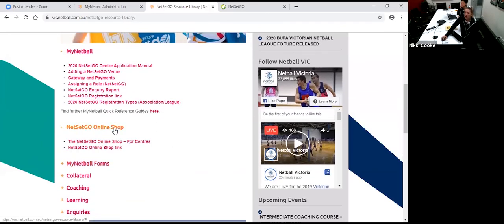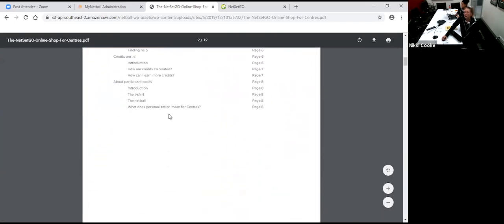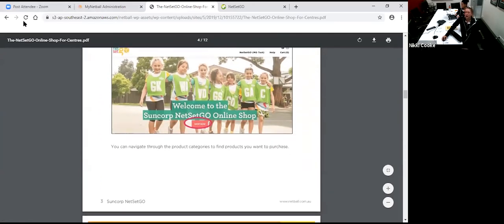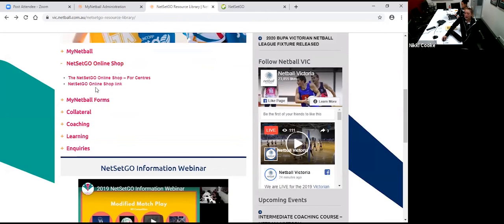We've also got the NetSetGo online shop. So we've got a resource that can be used by centres to help them out about how everything works. I recommend when you go onto that NetSetGo online shop, having this resource open as well, just to make sure that you understand it thoroughly, and it also goes through the ordering process. All right, I'm going to jump back out. So NetSetGo online shop again. We've got the NetSetGo online shop link. This is where you can direct all those participants who may be wishing to purchase a ball. We are just trying to establish whether or not they receive a shop link when they go to register as a NetSetGo participant. But at the end of the day, it is up to Netball Australia, so we're just finalising that with them.